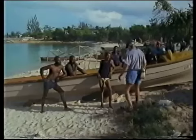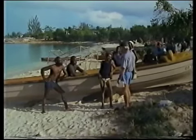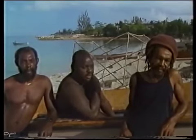Morning. I know you've just gone through a hurricane a few weeks ago. How has the hurricane affected the fisherman's ability to fish? Well, we lose all our fish traps. And some boats are damaged and things. Some boats damaged too. Yeah.